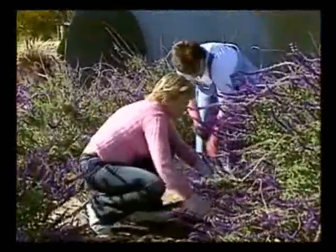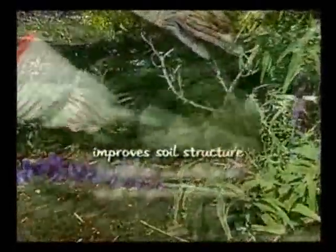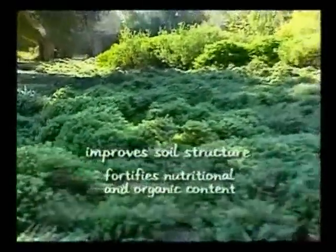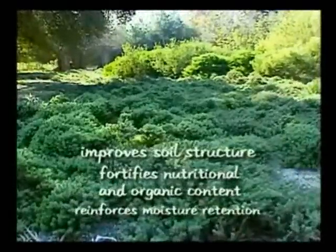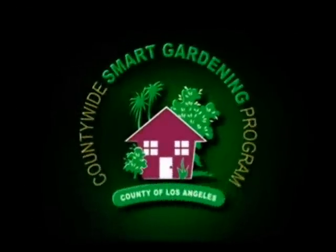Blending high-quality compost into the soil has several effects. It improves the soil structure, it fortifies the nutritional and organic content, and it reinforces the moisture retention capabilities. And retaining moisture is the key to conserving water, right? Exactly. Allowing water to run off sidewalks and driveways and into storm drains is a shameful waste. Not to mention, it carries pollutants to our beaches and oceans. And living in a desert, water is one precious resource we cannot afford to squander. Fortunately, our last step can help prevent that from happening.